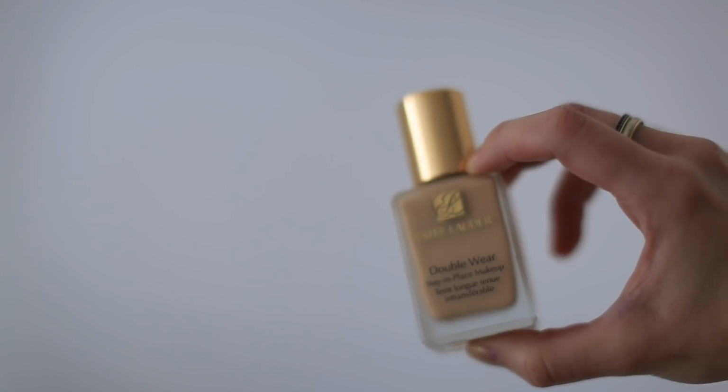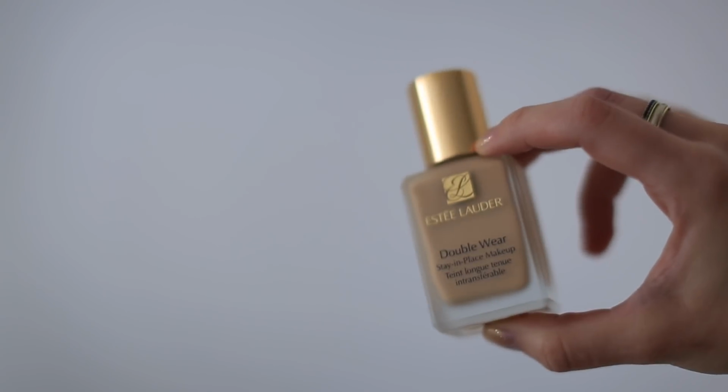And the 2 foundations that I got in order to replace those both make very similar promises. They claim to be long-lasting and have very high coverage. The first is the famous Estee Lauder Double Wear Foundation. Right now I'm using shade 1W2 Sand, and I really enjoy this.